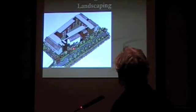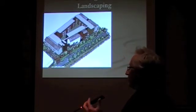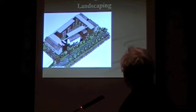And this is a sketch that I was looking at last time. I thought, well, you really have to understand the amount of landscaping and the setbacks.